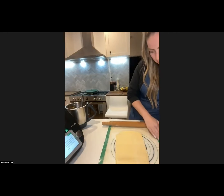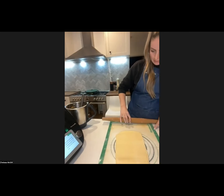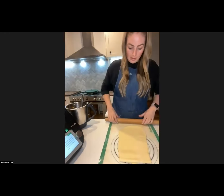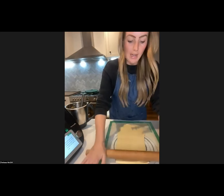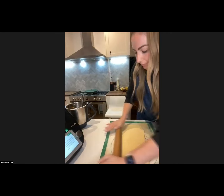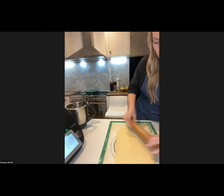So what do I need? 40. I'm probably going to go about 50, I reckon. So to about here by 25. Now, because this is quite cold from being in the fridge, it's that little bit harder to roll again. As the butter softens, it does get easier. So again, just put a little bit of muscle into it until you're happy with the size. We're essentially making like a giant sausage roll here.